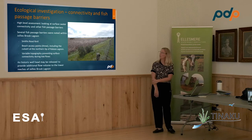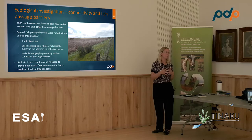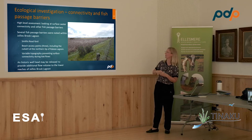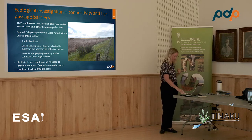There's also a historic wellhead that could be released as part of this program, which would provide additional flow into the system, which could improve water quality and flush out the system, providing better hydrology through there and more water. Currently it's capped and the area is dry, but if it was released, it would increase the lagoon and wetland area quite significantly. This is just the area looking back up towards the wellhead, and you can see the raupo just dying off naturally, but it could become a really amazing wetland habitat if it had more water.